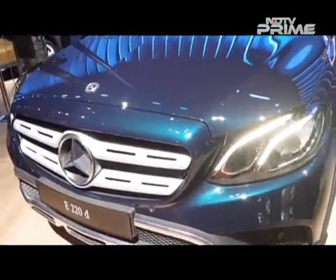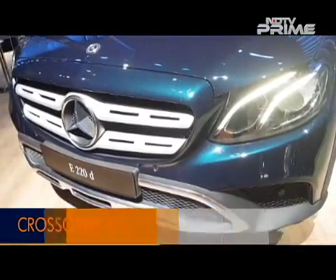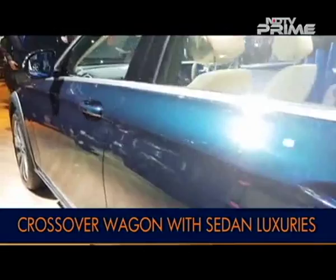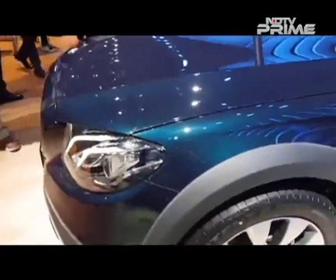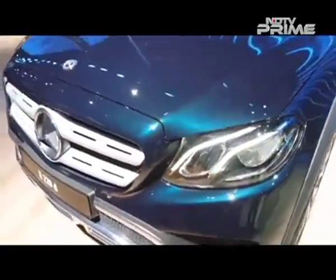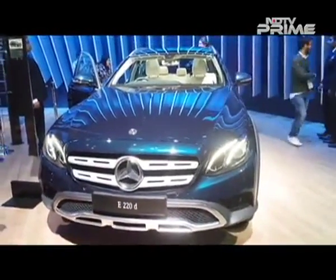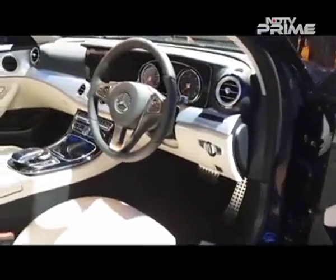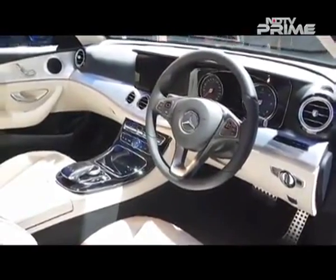Mercedes-Benz showcased the all-new E-Class All-Terrain in India. The crossover wagon will be launched in a few months with all-wheel drive as standard and will offer all the luxuries that the sedan offers. It will take on the likes of the V90 Cross Country that Volvo offers in India too.